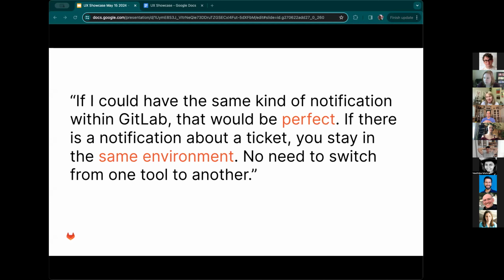So what do we do here? A participant during our research study said the following: if I could have the same kind of notification within GitLab as email notifications, that would be perfect. If there is a notification about a ticket, you stay in the same environment. No need to switch from one tool to another. And going through past sus comments, similar things have been said many times by many people. To-do usage is poor because it's not meeting the needs of our user base. Further, people want to be able to stay up to date reliably within GitLab. But how will we do this?